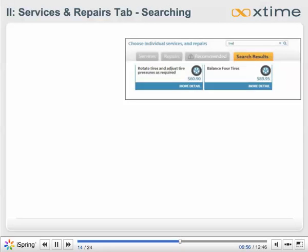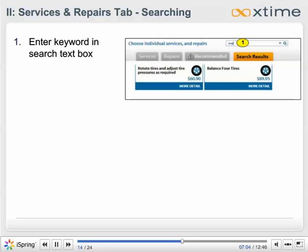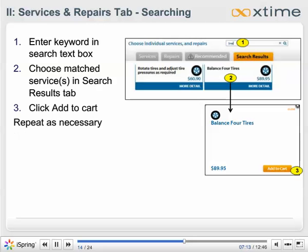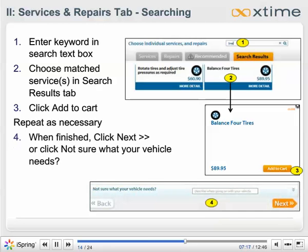You can also search for services if you want to reduce the choices shown, or if you're not sure which service you need. Enter a word in the search box, such as tires. Matching services are shown in the Search Results tab. Click the service you want, then click Add to Cart. Repeat to add more services. When you're done picking your services, click Next to go to the Appointment tab. Or, click Not Sure What Your Vehicle Needs if you aren't sure which service to choose.